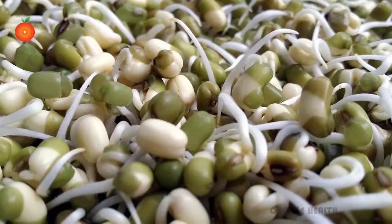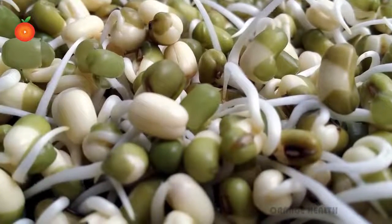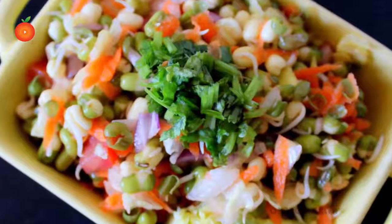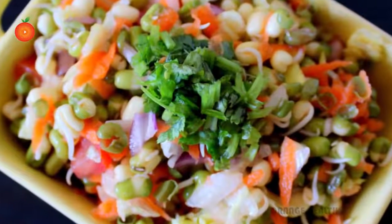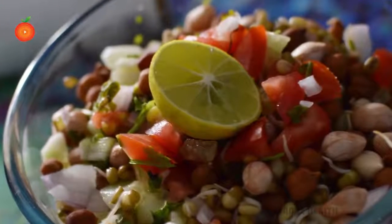Sprouts. Pulses are high in fiber and protein, which helps to control blood sugar levels. You can make a quick and easy breakfast with sprouts and chopped cucumber and tomatoes by adding some salt and 1 teaspoon of lemon juice.